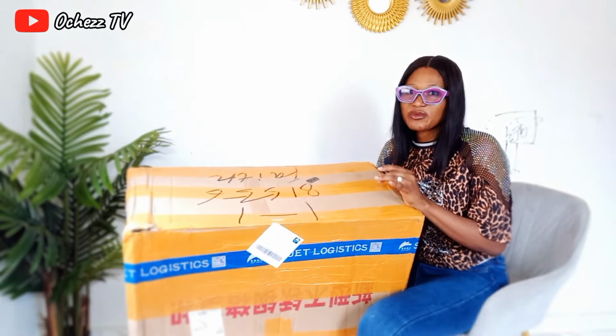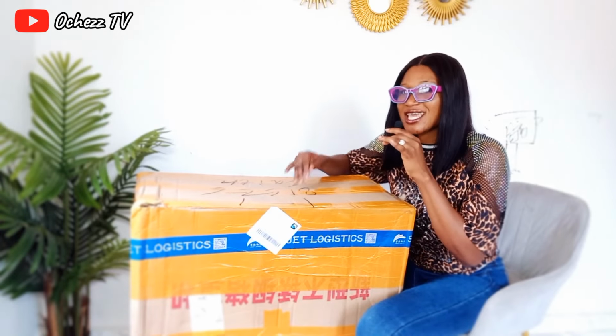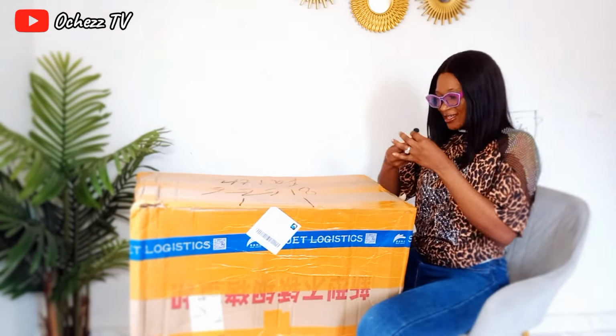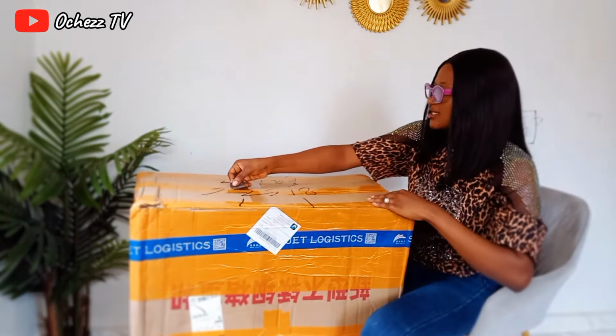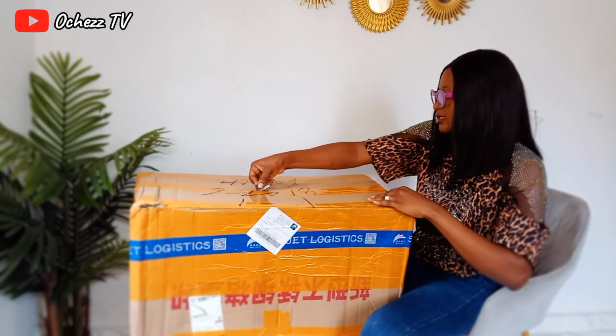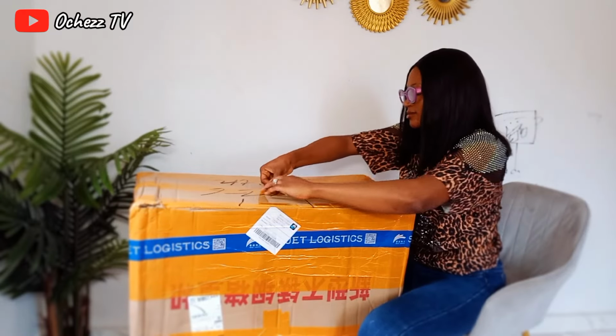Look at it, it is fully packaged. This is how it came from China. So I want us to get right into this. Let us see what is in here. Okay, so let's tear it open.